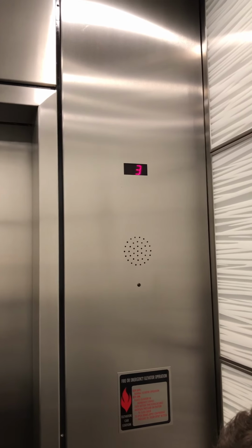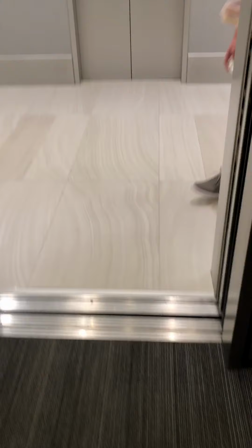It's pretty quick. It's a little original. I love the decor. It's like glass. Yeah, they do good architecture in these buildings. Lighting sufficient. Nice carpeting. Ready? All right.